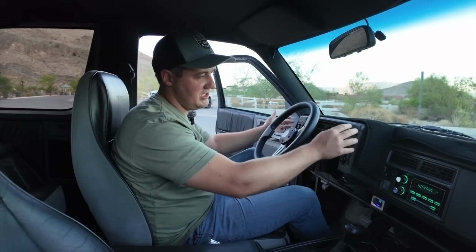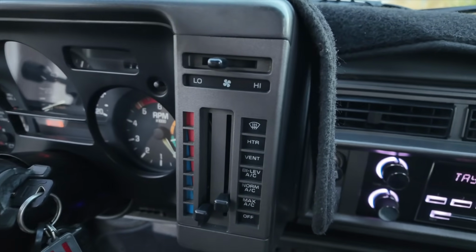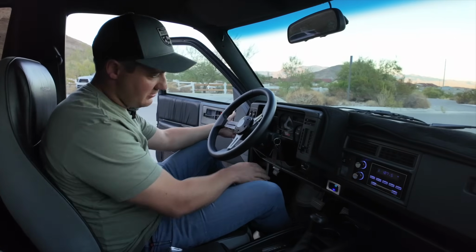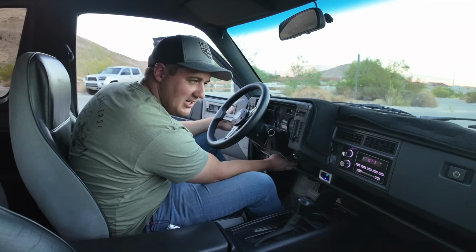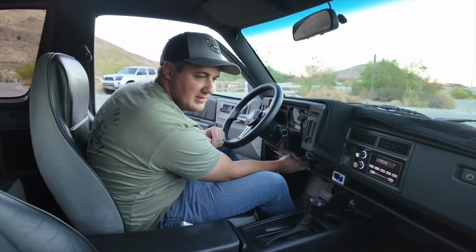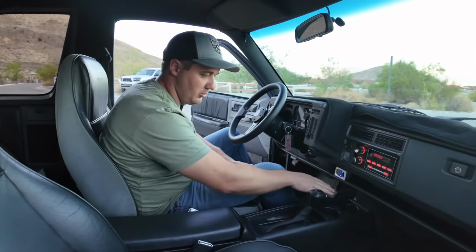The dash is really interesting. You have AC controls here on the dash, and then your headlight controls are on this side with your defroster and everything. You got a vent over here, a ball chiller 9000 underneath. You guys know that's my favorite. Any vehicle that's got the ball chiller is an A+ for me. Love it. And then you got this shelf down below, and then your center console with tiny little cup holders.